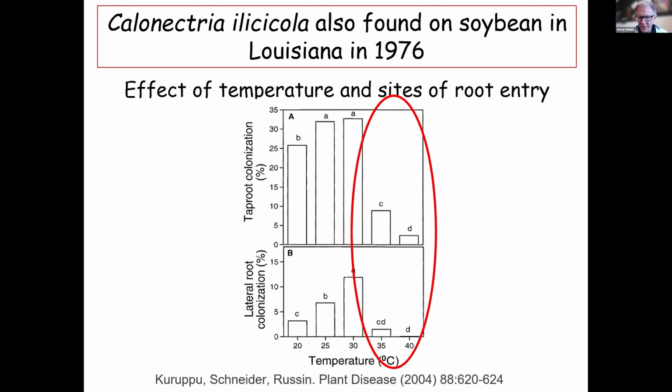It went down drastically. Carl Bradley was mentioning that the optimal temperatures for infection, in Fahrenheit, are about 77 to 86. So maybe for our area in Illinois, with earlier planting when the temperature is too cold, you don't see as much active infection because it's too cold for the fungus. There is an optimal range of soil temperature for the fungus to be active and for infection to occur.